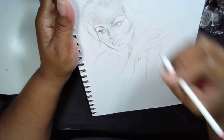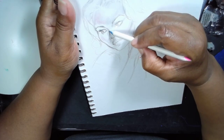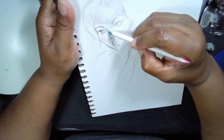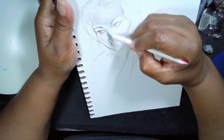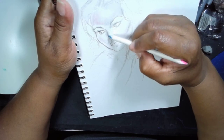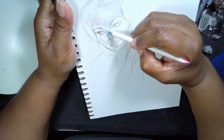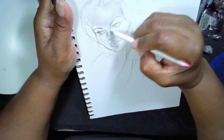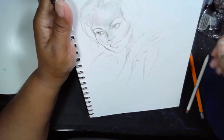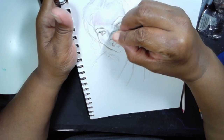Okay, so from the nose here, I don't have super hard lines. I use tones to define it. I may have a darker tone, and I'll kind of bring it out. Or if I can't quite get the tone that I want, I'll go into the highlight and do this sort of thing, cover it up, and then come back with the eraser and add it.